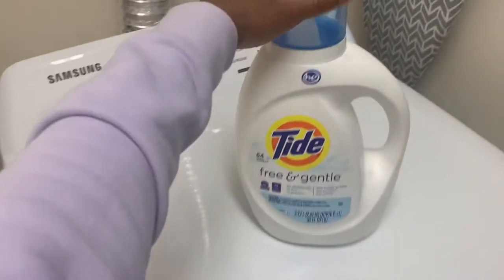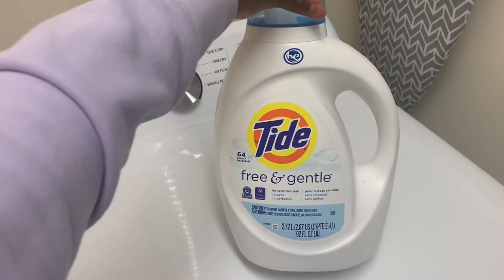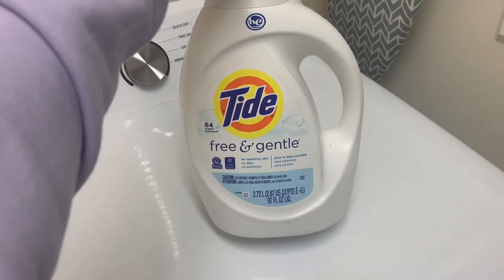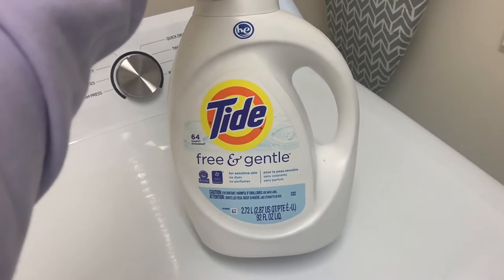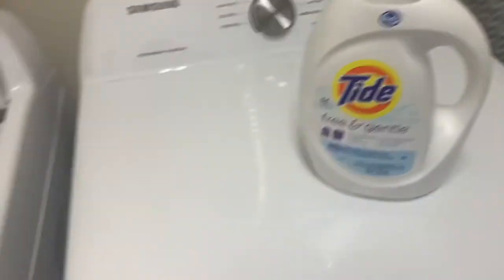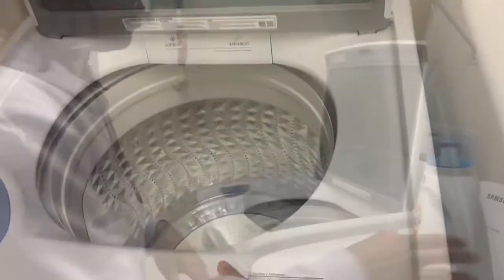What I use is the high efficiency Tide Free and Gentle. I don't think it really needs fragrance, especially if you're using these towels on your body parts and your sensitive parts and your face. So I'm just gonna add the detergent in there and get started.